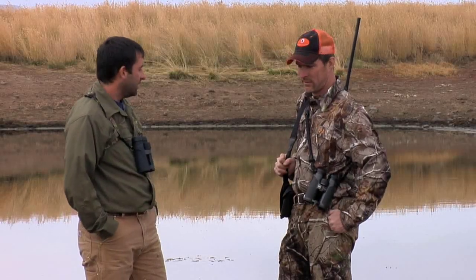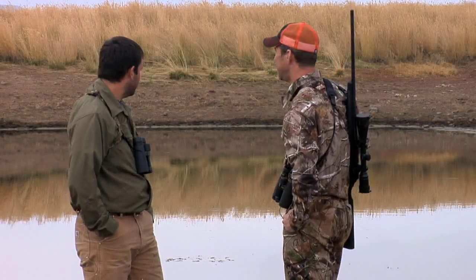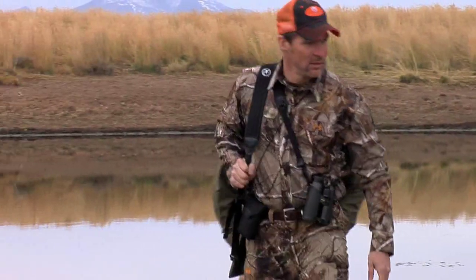And every time we find one, I like to walk around and look for fresh sign, because if you find fresh sign, then you know you've got antelope close. If not, keep moving. Well, they've been here a lot this summer when the water table was higher. They were drinking a lot up here, but not so much recently. Let's go find another one.